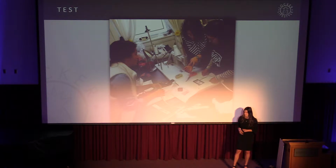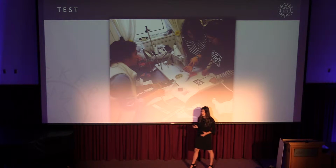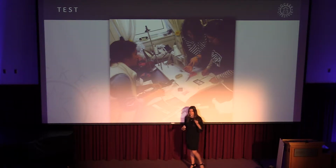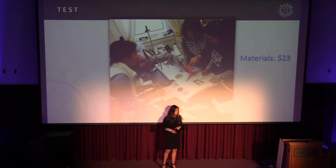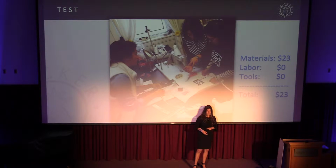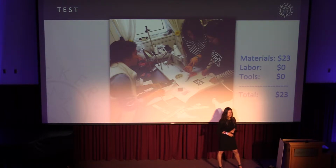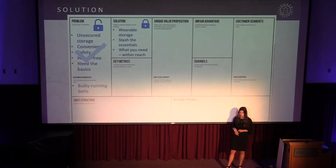Fortunately, Momager, as I like to call her, had a bridal store, so I was able to meet with her seamstress to prototype for free. In our first stages of development, we spent $23 on material, $0 for labor, and $0 for tools, for a grand total of $23. That of which also included a free private class on learning how to sew.